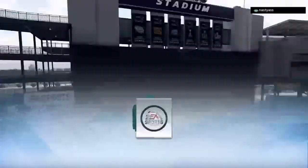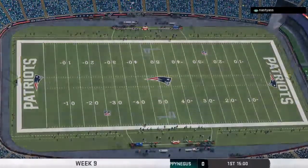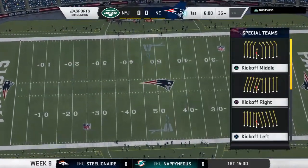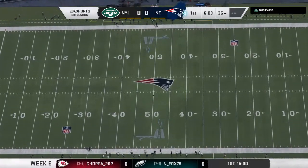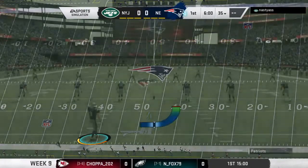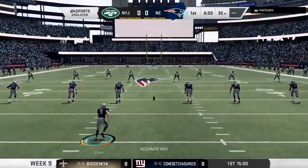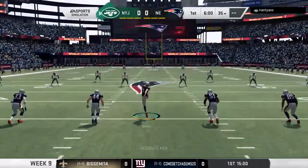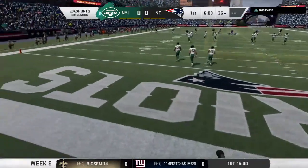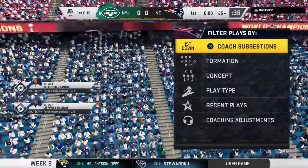EA Sports coverage of the National Football League brings us to Gillette Stadium in Foxborough, Mass. Nothing like the fanfare of introductions to an NFL game, and that was in evidence a moment ago. Fireworks, pyrotechnics, you name it. This crowd is ready as their guys get set to match up between the New York Jets and the New England Patriots. And this will be a touchback as that sails over the end line.